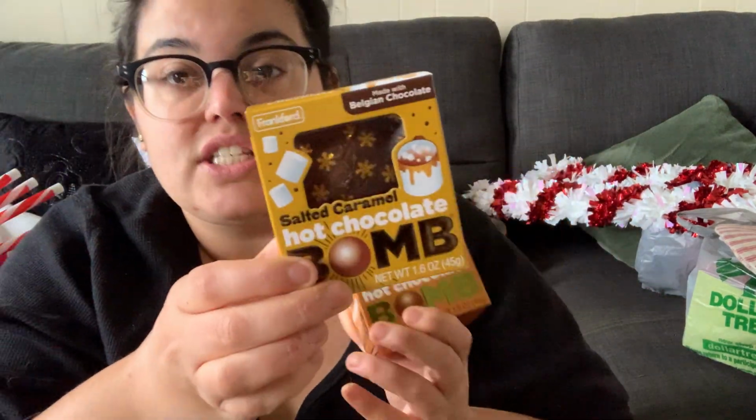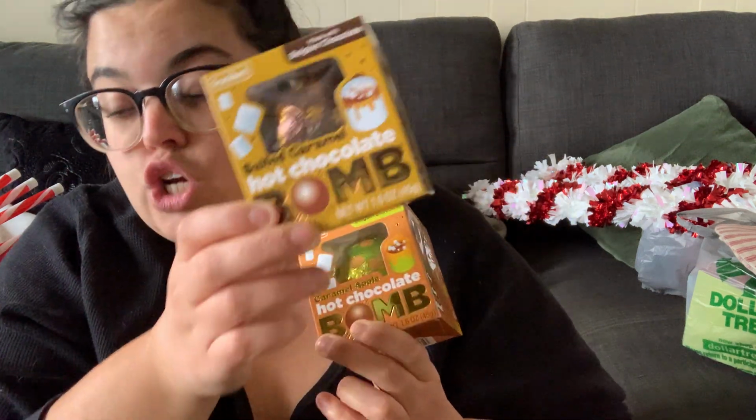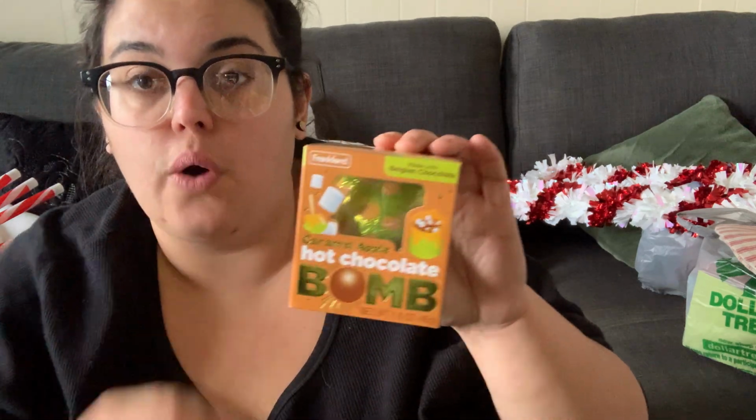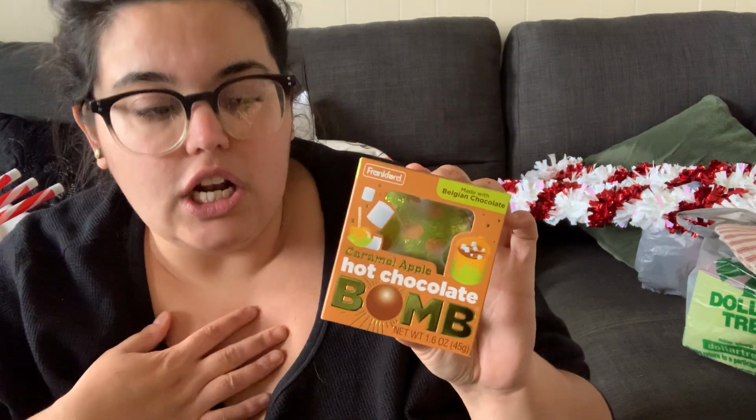But this is salted caramel. I love anything salted caramel. It is my jam, so I treated myself to this one. And I got this one for Joe. This one is caramel apple. Joe loves anything apple, so I wanted him to try that out.